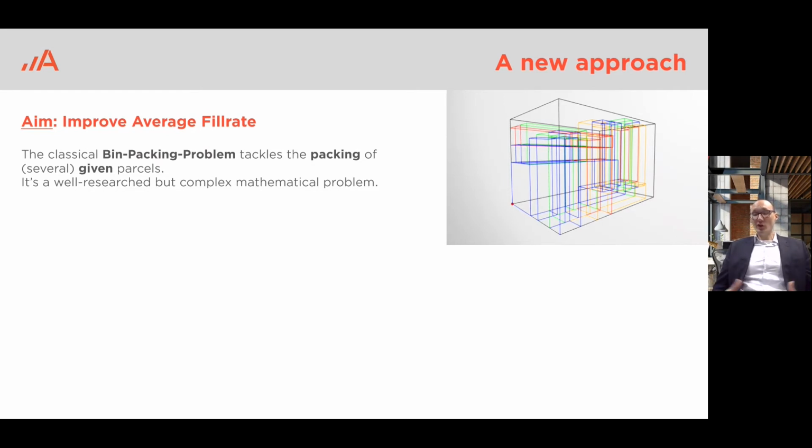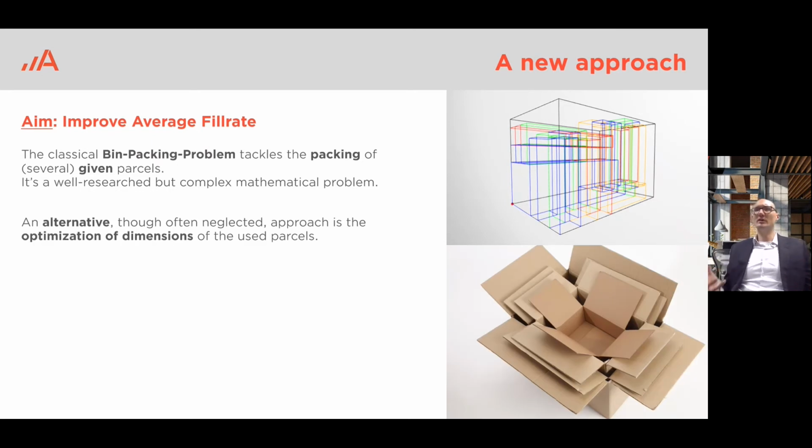What all of the variations you can find in the literature have in common is that the parcel, or the parcels, are given. And the question is, how should you split your items among the different parcels? How should you pack? But very seldom is the other direction approached. And this is what we did. We thought, okay, what if we take the packing as given and optimize the dimensions of the parcels?